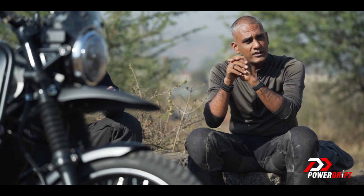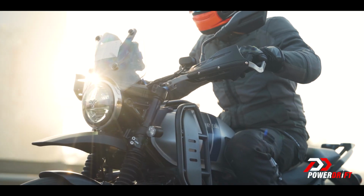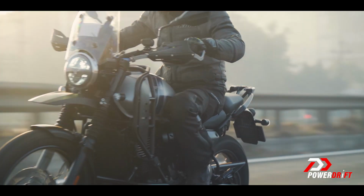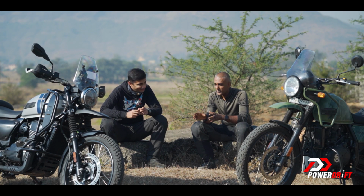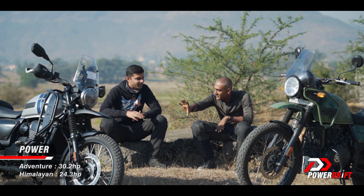Now the Yezdi benchmarks that engine. And to me, that's where the trouble begins, because I think Yezdi had the opportunity to really raise the game, but it's a benchmark game. So what Yezdi has gotten 100% right is the power output. What he said from the beginning is that it needs 5 bhp more. You've got it, 5 bhp more.